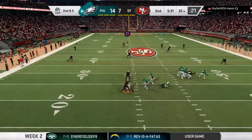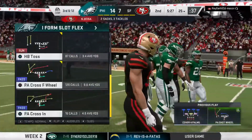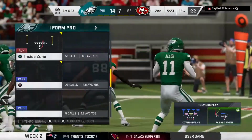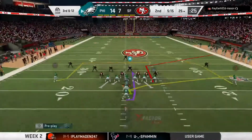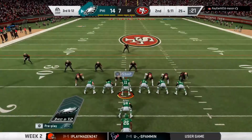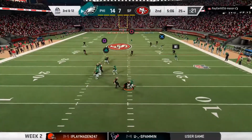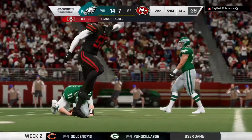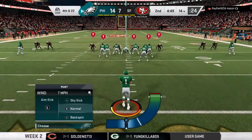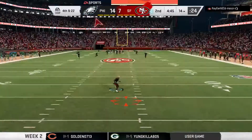2nd and 5 now. Allen. Oh, Allen cannot get away, and down he goes. Nick Bosa able to drop him that time for his 2nd sack of the evening. The Eagles on 3rd down. They've hit 2 for 4 thus far. This is 3rd down and 12. Throwing now is Allen. Oh, the pressure too great, and he goes down once more. Dee Ford providing a little deja vu, back-to-back sacks, and now they're staring at a 4th and long.